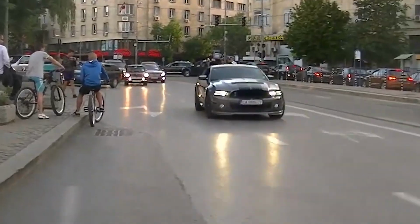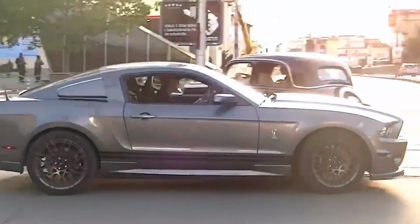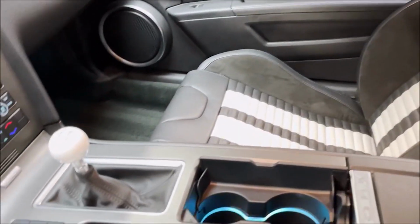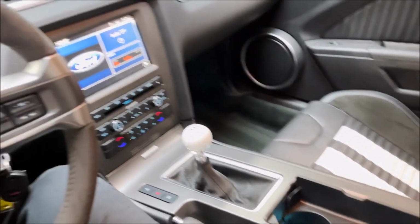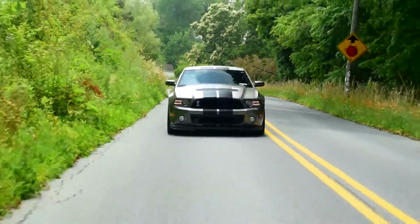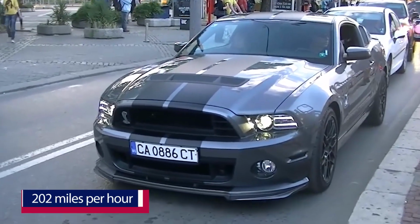In 2013, Shelby was equipped with a 5.8-liter V8 engine, producing 663 horsepower and 631 pound-feet of torque. This massive engine was mated to a 6-speed manual transmission. This GT500 coupe pulled from 0 to 60 miles per hour in just 3.5 seconds and could achieve a top speed of 202 miles per hour.